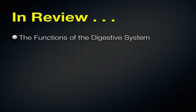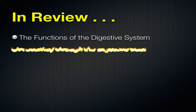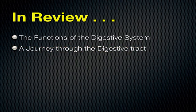So in review, we've looked at the functions of the digestive system, and then we took a journey through the digestive tract, following the food from the mouth to the esophagus to the stomach to the small intestine to the large intestine and out the anus. We've looked at the processes of ingestion, digestion, absorption, and elimination. And that is the end of section 35.1.